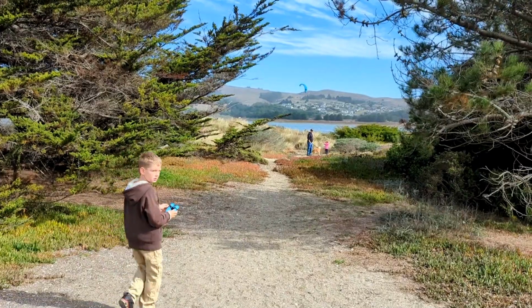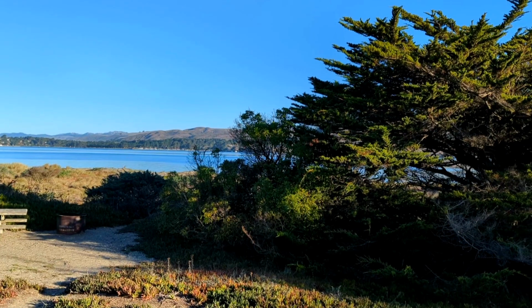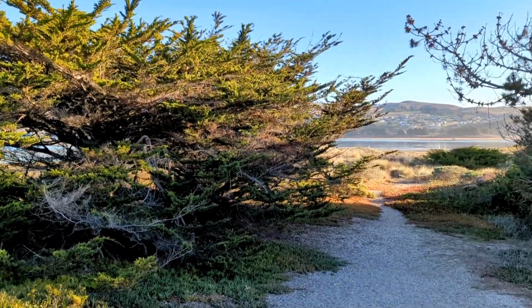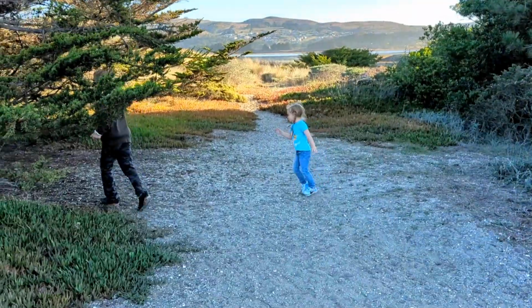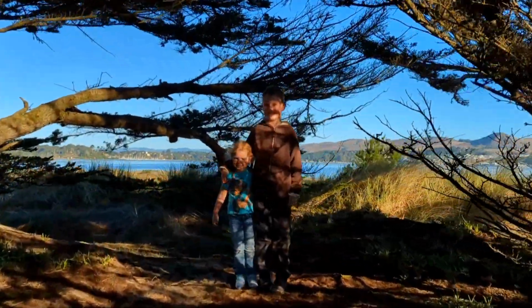There are a few different campground areas there. And the Jetty campground area, which on the map I thought would be the best sites, actually seems to be the smallest and the least private. The sites in the Cove, Gull, and Shell campground areas have more shrubs and more trees, and although they're also pretty small, many of them do feel kind of private because there's enough trees and stuff blocking your neighbors from your view. There is also a dump station there, and there's pretty good cell coverage.